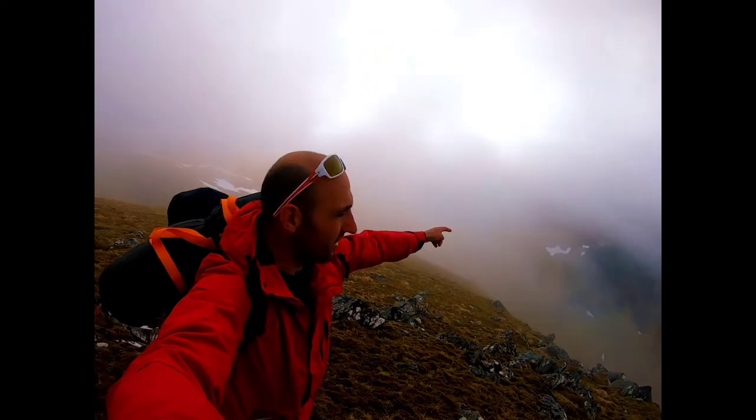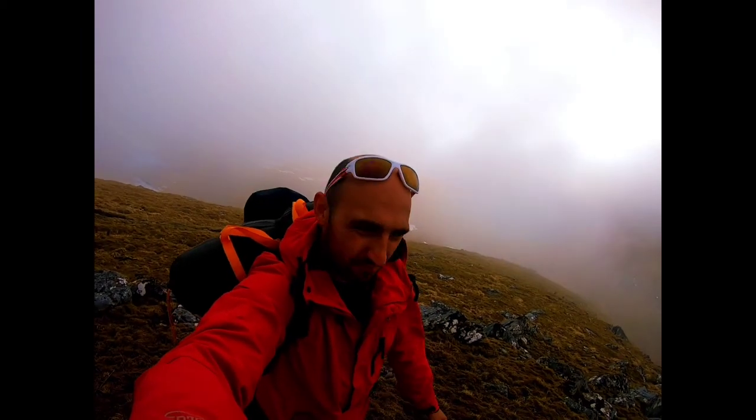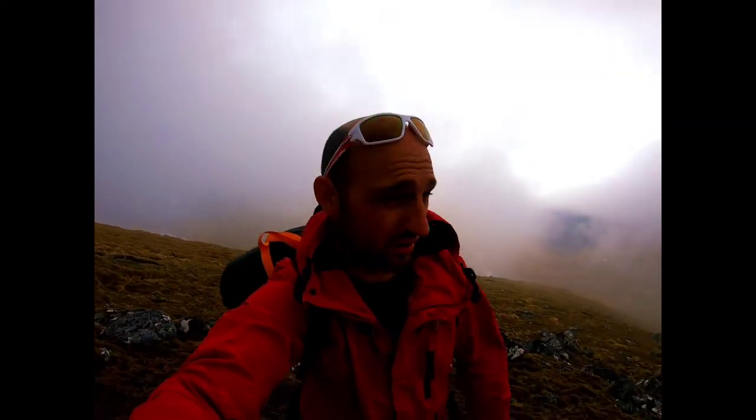See the wee lochans and that down there. There's your other third and fourth Munros up and over there. Not getting much in the way of views today, to be honest. And it's bloody cold, very, very cold. A lot colder than forecast anyway, I'm telling you that now.